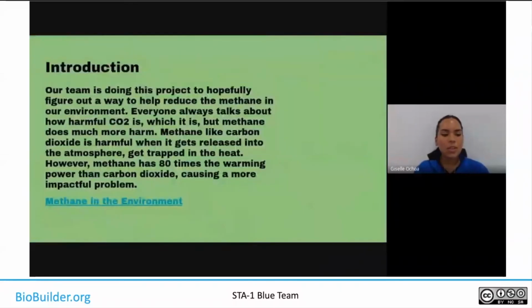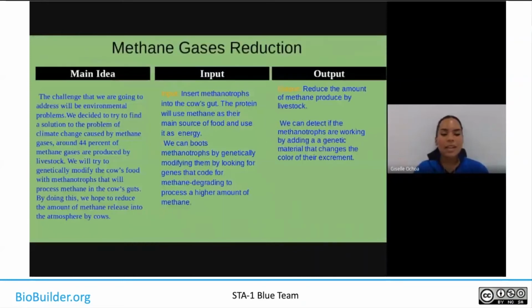The system we designed should create less methane from the bovine by genetically modifying the cow's DNA to input methanotrophs into its digestive system. The inputs are the methanotrophs in the cow's gut, and the output is adding a genetic material that changes the color of the excrement.